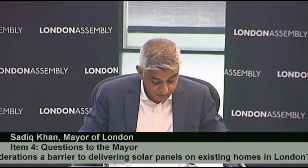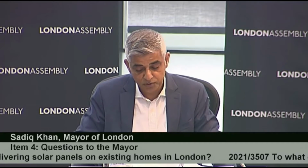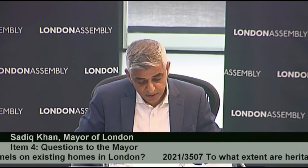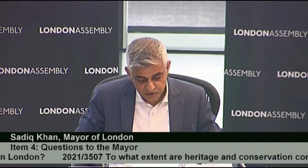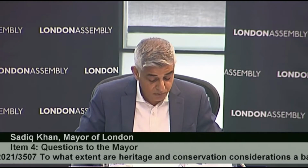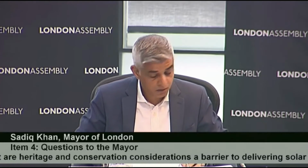This can result in solar PV proposals being refused or homeowners deciding not to take plans forward. As part of the implementation of our Solar Action Plan, we've commissioned work to gather evidence and insights on the challenges and opportunities that existing planning regulations present to retrofitting residential properties in London, including the installation of solar PV. Recommendations are due back by the end of the year, and I'm very happy to keep the member updated with the progress.